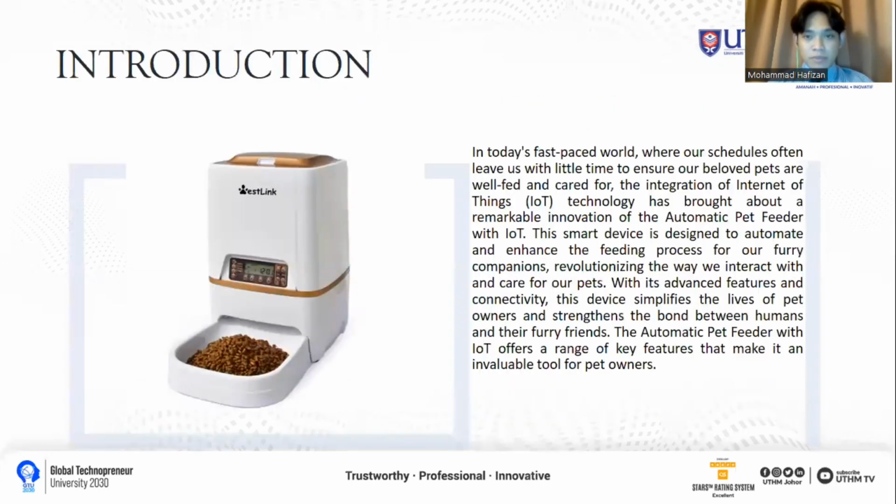In today's fast-paced world, where our schedule often leaves us with little time to ensure our beloved pets are well fed and cared for, the integration of Internet of Things or IoT technology has brought about the remarkable innovation of the automatic pet feeder with IoT. This smart device is designed to automate and enhance the feeding process for our furry companion, revolutionizing the way we interact with and care for our pet.